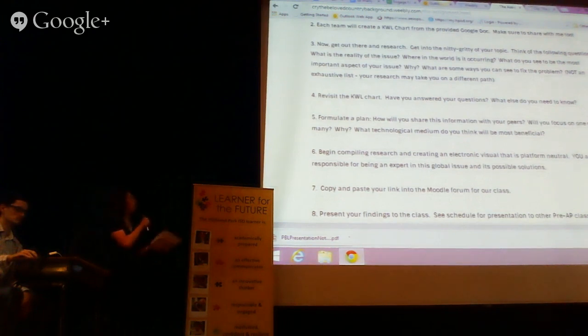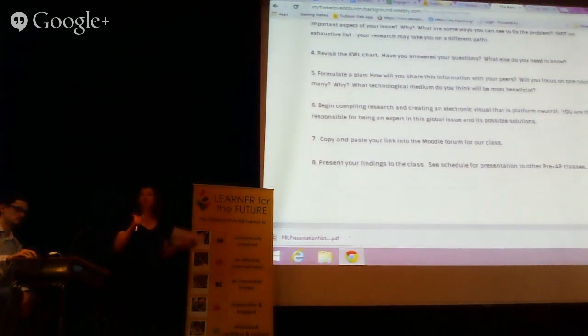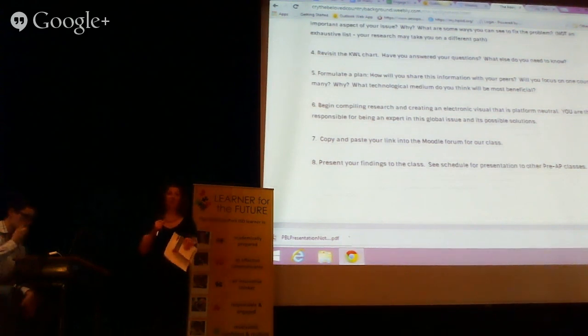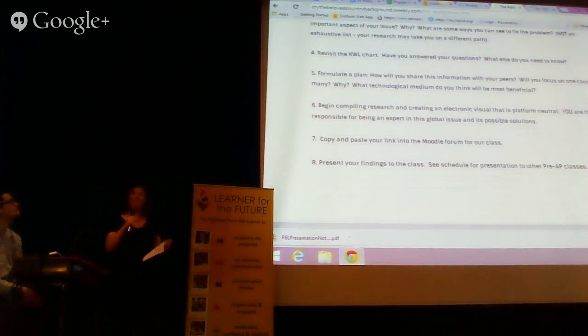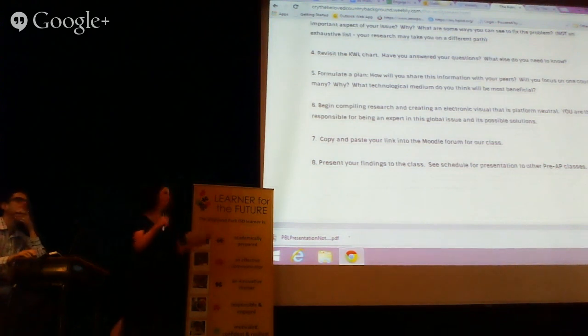We'll create a KWL chart as a Google Doc that will be shared with their team and also shared with me. At the beginning of the project, once they're assigned their topic, they will write down their questions. What do they know about this? Maybe nothing. What do they need to know? They'll continue to adapt that throughout the project, and keep going back to it as a benchmarking process: have I answered these questions? Are there new questions that have come up from my findings?